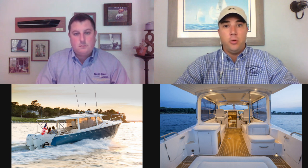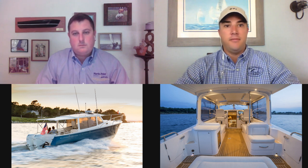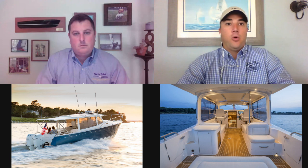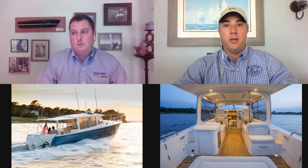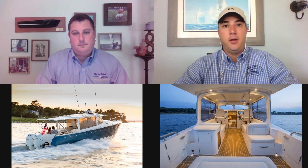It's a very versatile boat. You can entertain with 8 to 10 friends, or just go for a weekend cruise with your wife. You get that convertible bunk down below. There's no reason why you can't go for a week cruise on the bay. Chesapeake has so many little places that you can go and just drop the anchor and hang out with your wife. It's pretty versatile, great cruising boat.